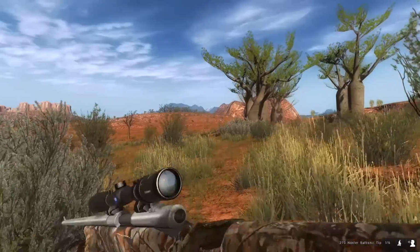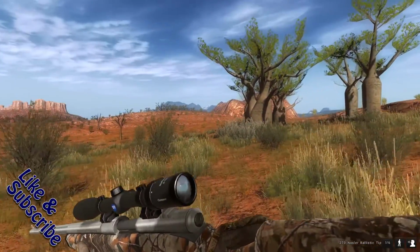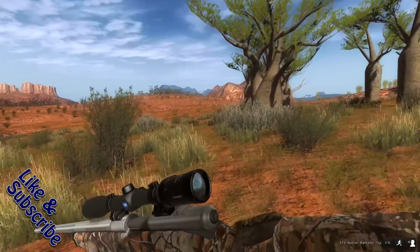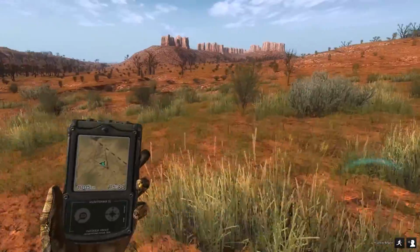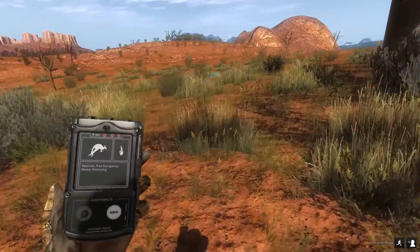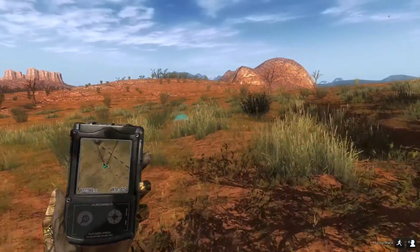I have no idea. Aiming in this game is actually a lot harder than it is in Call of the Wild with all the perks that you get. And also having a level 1 gun is probably not gonna help me a lot. Ooh, I should have brought my shooting stick.